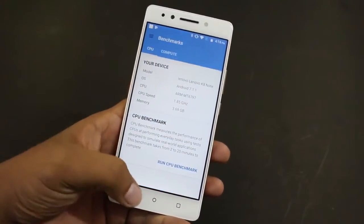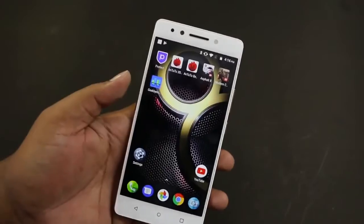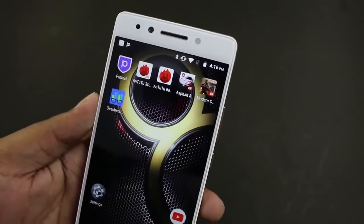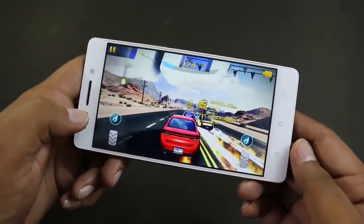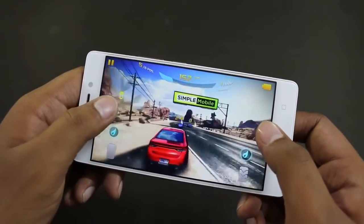What about the real world scenario? In real world usage, we didn't face any problem while doing multitasking, but to give you an idea about the gaming performance, let's play Asphalt 8 and Modern Combat on the device. We will start with Asphalt 8 and then we will play Modern Combat 5. So here's the Asphalt 8 game, and you can see we are running the game on high settings.